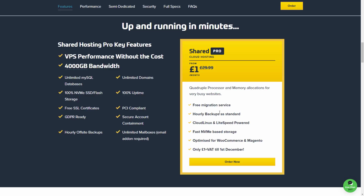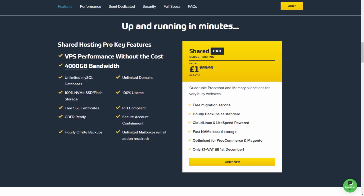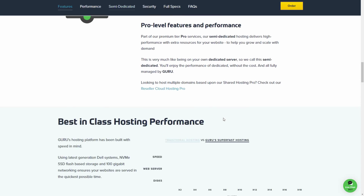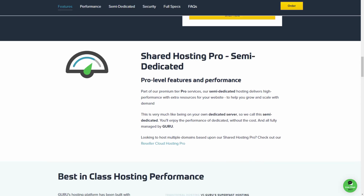So this is ideal for resource-intensive websites like WooCommerce sites, shopping carts, very busy WordPress sites. I've got some websites where I'm importing news and videos and images, processing on a site and then updating. For example, some Google News sites, and you need something with a bit more grunt, a bit more power to keep the website up, especially if you're getting a lot of visitors. So you get hourly backups and all this stuff, but the main thing is you get quadruple processor and quadruple memory. So yeah, they call it semi-dedicated hosting.